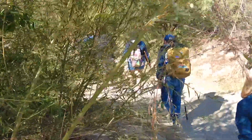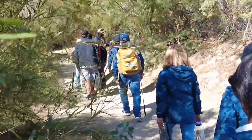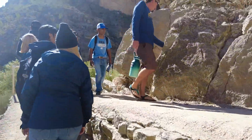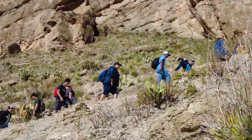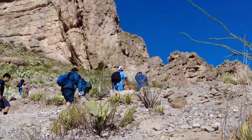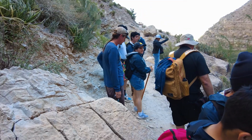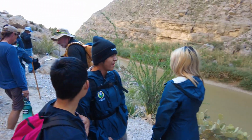Here we're giving them an opportunity to go to an area that is totally foreign to most students, and not everybody's going to respond the same way. Not everybody's going to get excited the same way, but you're going to have a great experience and you're going to learn things. And to me, that's what life is about.